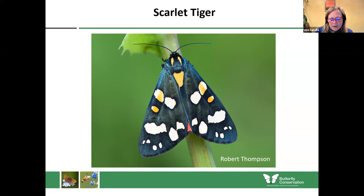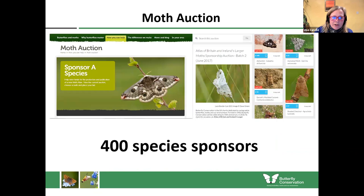One of the next things we needed to do was raise funds for the production of the Atlas. So we ran an eBay-style moth auction on a site called Jumble Bee, and people could bid for their favourite species. In some cases there were bidding wars. You could go on there and place a bid, and then find you've been outbid, so you bid again.